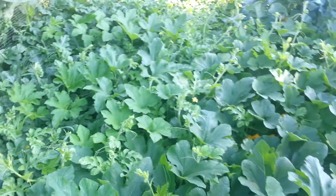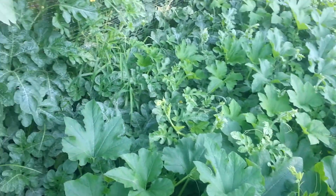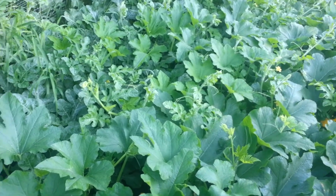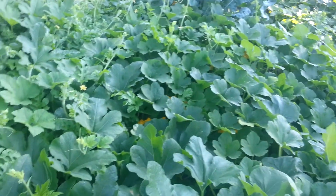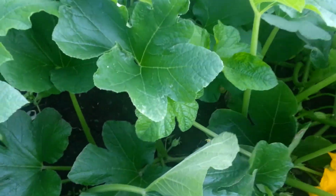So if they each produce 2 or 3 watermelon, I'm gonna be calling a lot of neighbors and friends to come and get some of this stuff, because you know, my dad said this looks like a community garden. That's what it seems to turn out to be. But this is all my acorn squash. It's running this way. The watermelon is running this way.